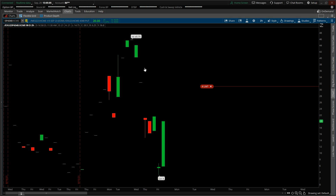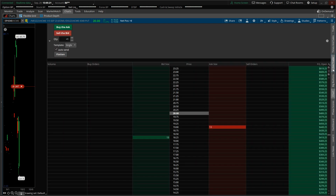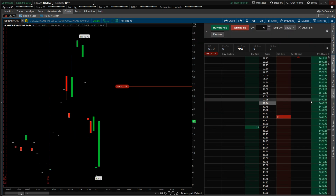So this is the option chart, and you can see here that the premium is now quoted at $20. The bid is actually $18.25. So if I was going to close this out, I would be selling the bid. So here's my open order sitting right here, and if I open up Active Trader, the position, if I was to sell it, is up 439 at this point.